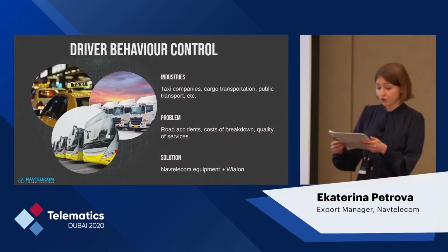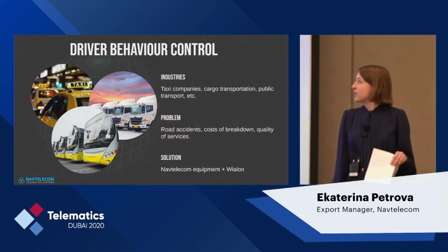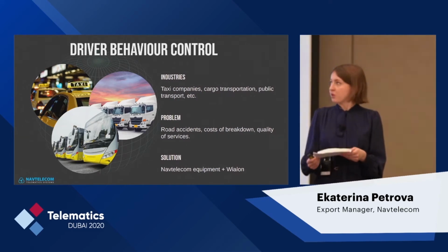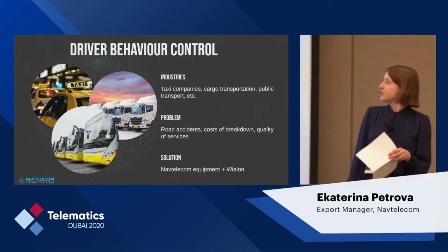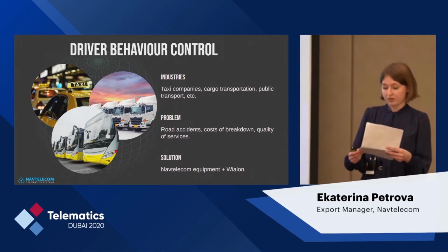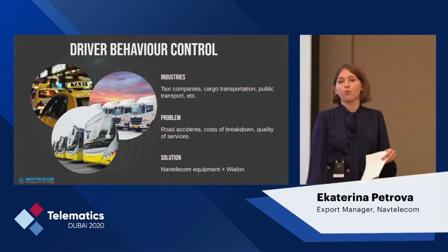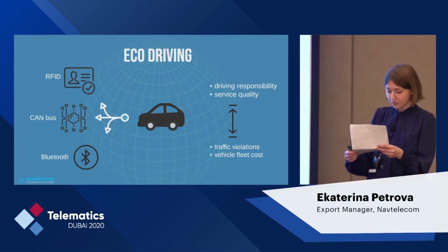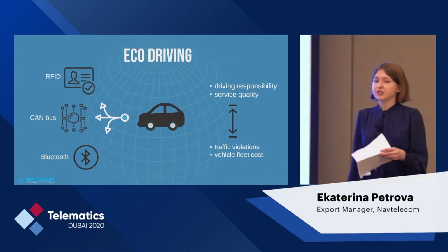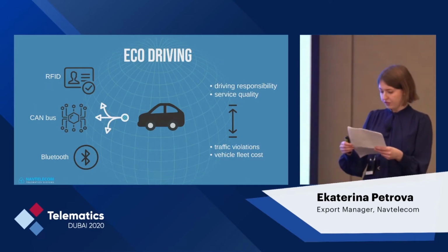And well, let's return to the topical problems, and here I want to mention those faced by your clients, owners of fleets, rental services, cargo transportation companies. These problems are safety, driving accuracy, vehicle condition, and many others. The right solution to this problem is well known to all of us: the eco-driving function, widely implemented in Wialon and supported in all models of our devices. In collaboration with Wialon, we achieved a lot, allowing to control driving time, harsh acceleration and braking, engine RPMs, speeding, sharp maneuvers, and many others.